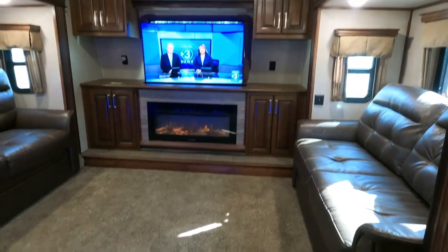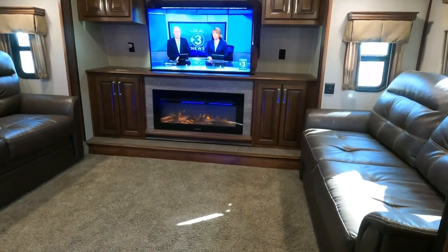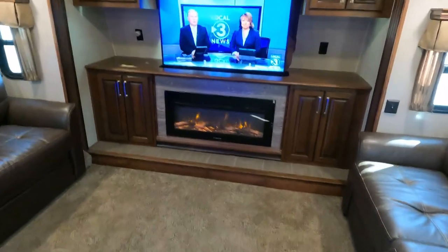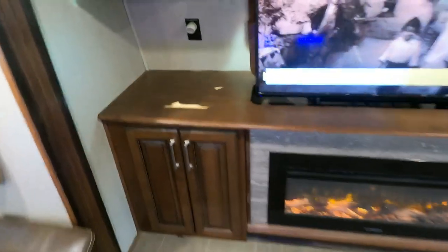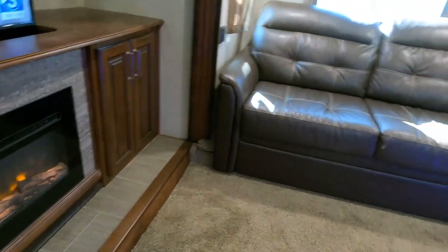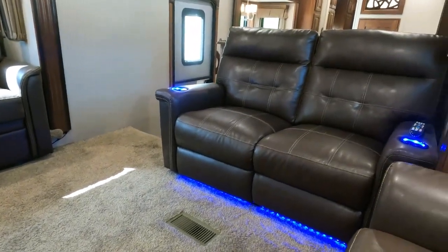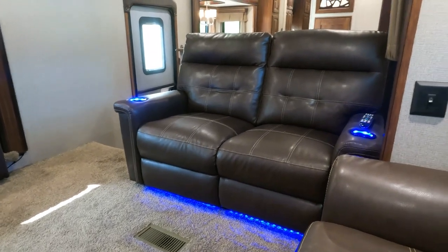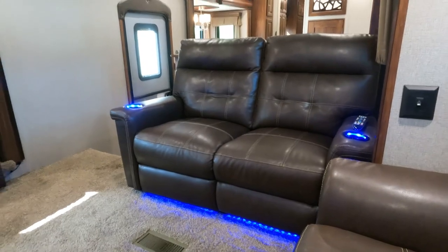Big 50-inch television on a televator. You've got a 40-inch wide fireplace, which I've got set for the effect, but it'll actually heat this whole area if you want it to on electric. I mean, comfortable, cozy. I love that sofa right there. It's actually theater seating, and they are massaging heat recliners. And of course, with the blue LED accent lights.